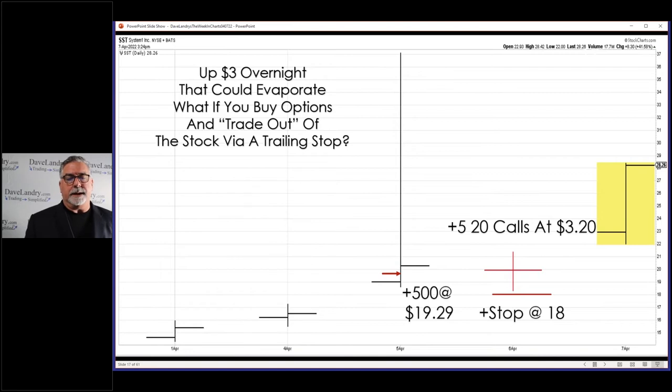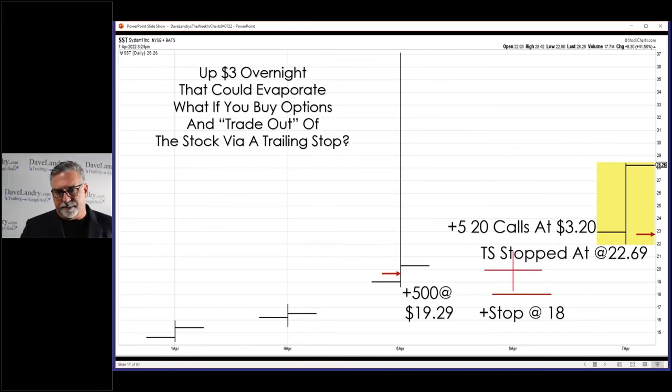They were a little bit in the money, and I think the stock was right around there at the time, so it was almost $3. And I was amazed that these things were fairly cheap. And then I trailed the stop higher and got out at 22.69. So I still picked up a decent amount of money overnight on the shares. I was able to grab that almost 3-point profit, maybe a little less, and I ended up with some options.